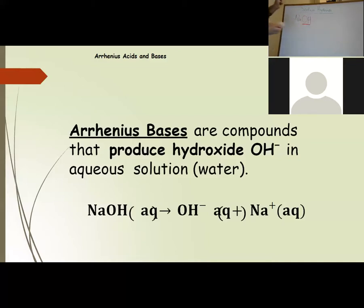So, same thing, we mix this in water, and it dissociates into ions. We said that the hydrogen that's produced by acids is what does the damage. This bit here is also what does the damage, but in bases. So it will go along anything that has an exposed hydrogen, so all of the organic molecules in your body, and it will begin reacting with it.